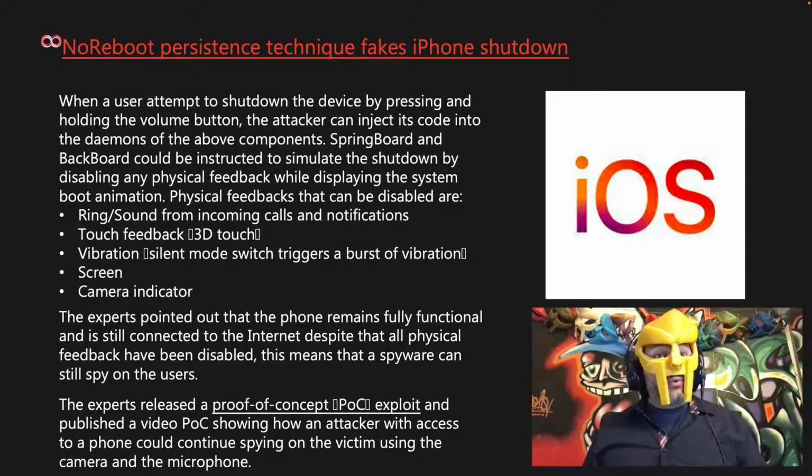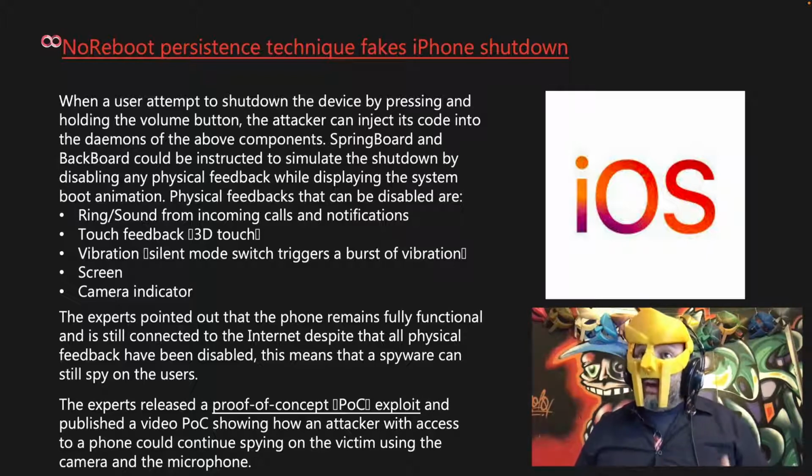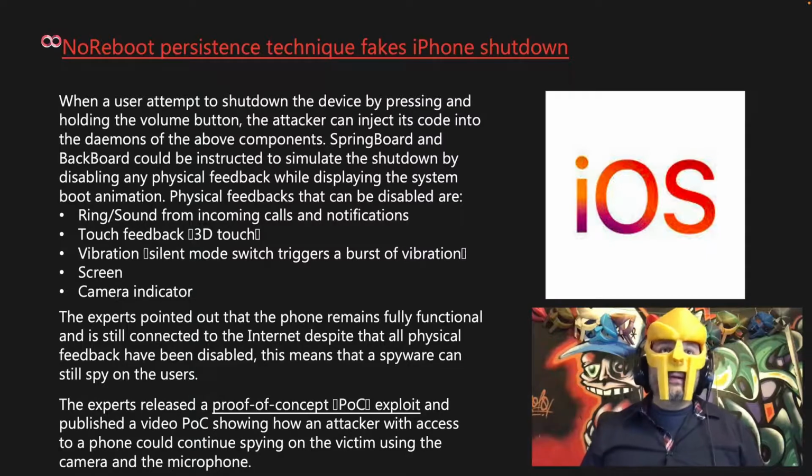The experts released a proof-of-concept exploit and published a video proof of concept showing how an attacker with access to a phone could continue spying on the victim using the camera and the microphone. Since iOS 15, Apple introduced a new feature allowing users to track their phone even when it's been turned off. Malware researcher at Nerdine wrote a technical analysis on this feature and shared her opinion on the security and privacy impact. "We agree with her on never trust a device to be off until you removed its battery, or even better, put it into a blender," conclude the experts.